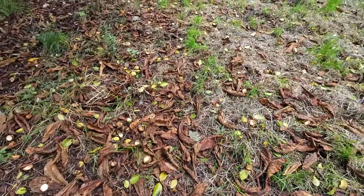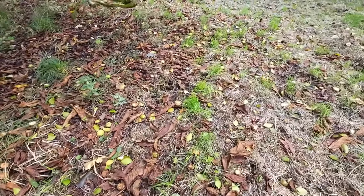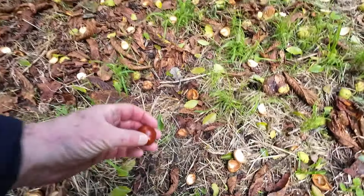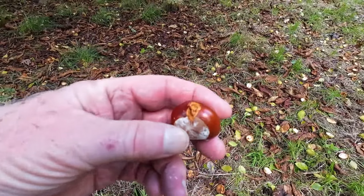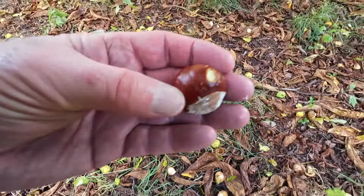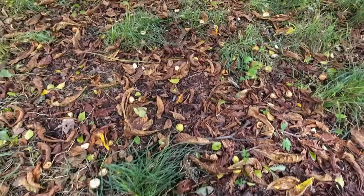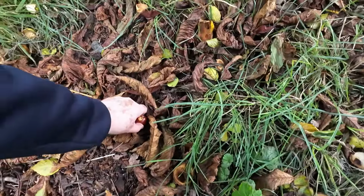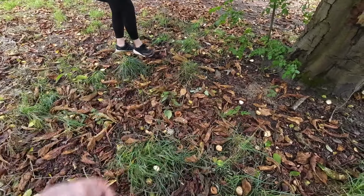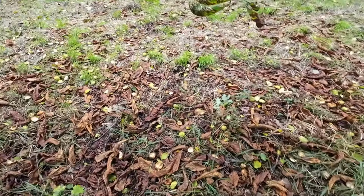Oh, another one. Funny shape, no good for playing conkers, but alright for Wendy to scare the spiders off. No, it's had a chew at that one, look. There, look, had a nibble at that one as well. Hard to find any that aren't. There's not many.